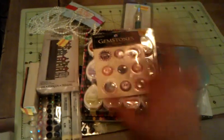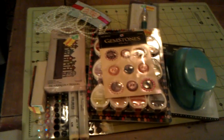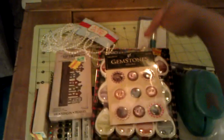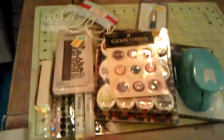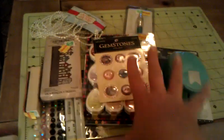But the rest was in aisle. Like, this was in the punch aisle. This was in the ink aisle. This was in the Tim Holtz section. Stamp section. Tools and adhesive section. Like, none of it was in the actual clearance section. I found nothing good in the actual clearance section. So, I don't know what was going on.